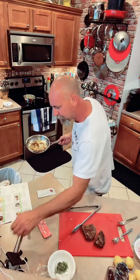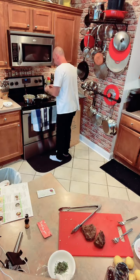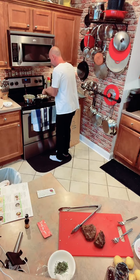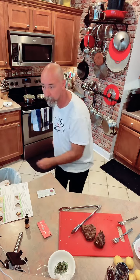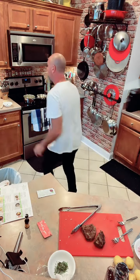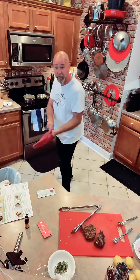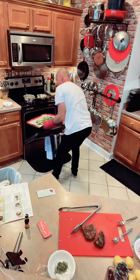Yeah, I agree. The taters look a tad dry. You need to add some mayo. Karen wants to know what you put on the sprouts. The sprouts were just oil, salt and pepper, but there's some stuff that we're going to be putting on it. Oh, look at that.